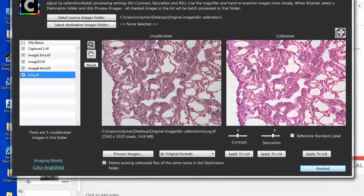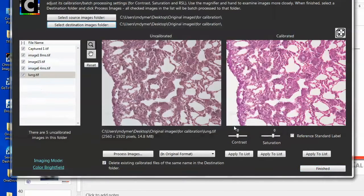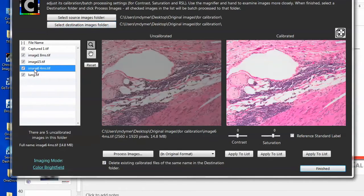Now it's already doing the calibration, even though I haven't told it where to put the image. So I haven't saved it yet. I'll go ahead and choose that same folder again. ChromaCal doesn't overwrite, so we can store it in the same folder. That kind of gives you a quick reference. But here you can see the impact of the calibration. With calibration, ChromaCal is also doing a white balance and brightness adjustment, so it's very, very consistent.